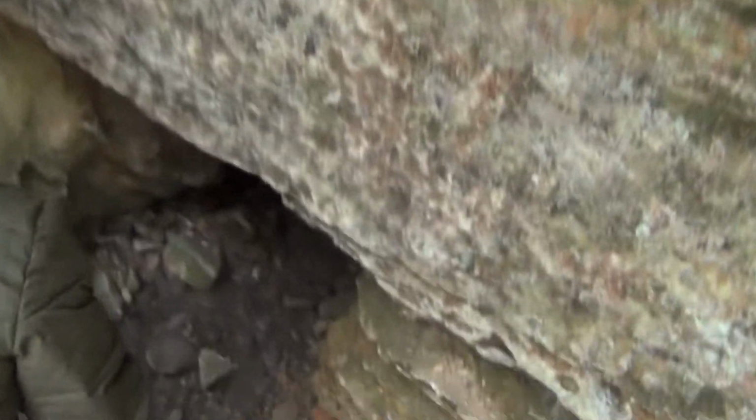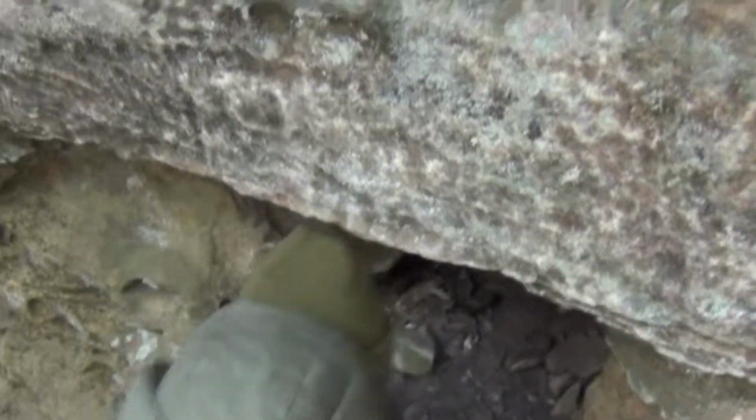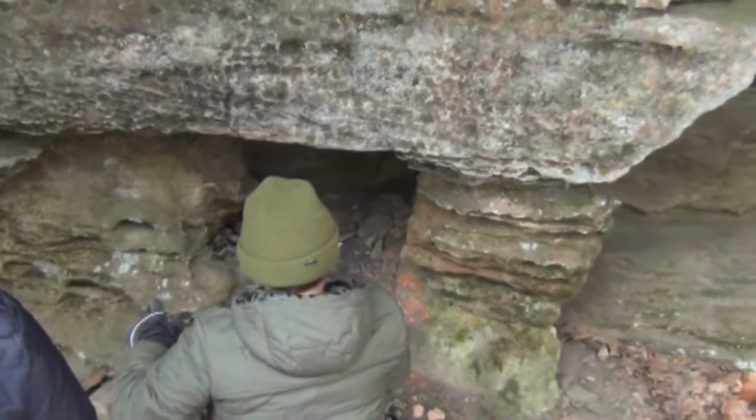Like a little fireplace there. That's actually kind of smart. Or maybe it's 10,000 years older. A Paleo-Indian made a fire there. Maybe there's arrows.